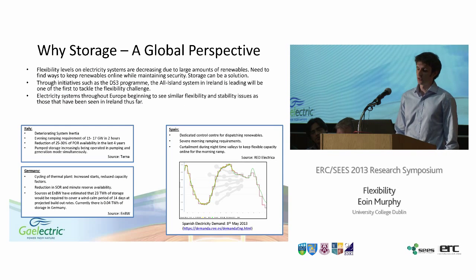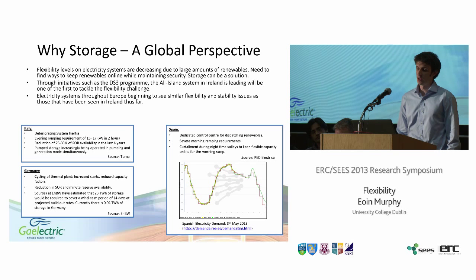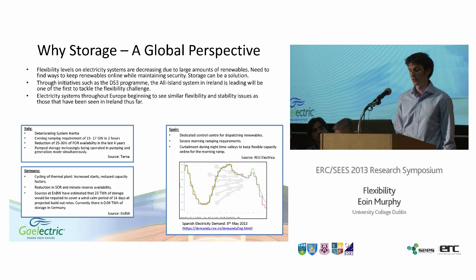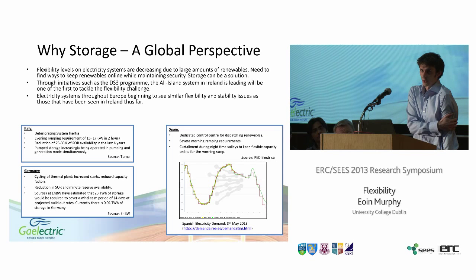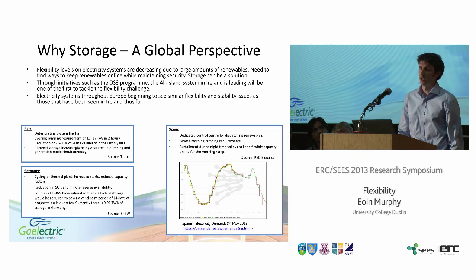So I took the core model of the study that we did with the ERC through the funding of SEI, and I put CAES in it. And I used a slightly different methodology since the completion of the VirtuStore study. The third DS3 consultation came out where they outlined how they modelled the system in PLEXOS.